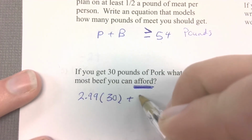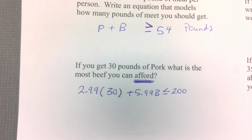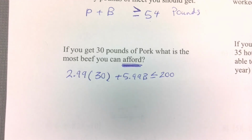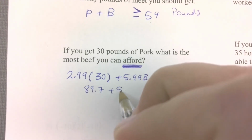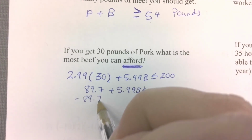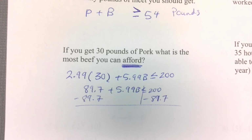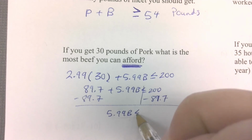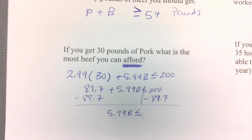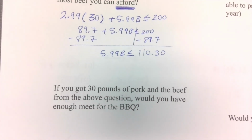Guys, you know I'm recording and everything you're saying is going online. What's 2.99 times 30? 89.7. You are right. Tell me what my next step is. I've already basically spent that money, so I wanted to find out how much left I have to spend on beef. What's 200 take away 89.7? 110.30. How much beef can I get?